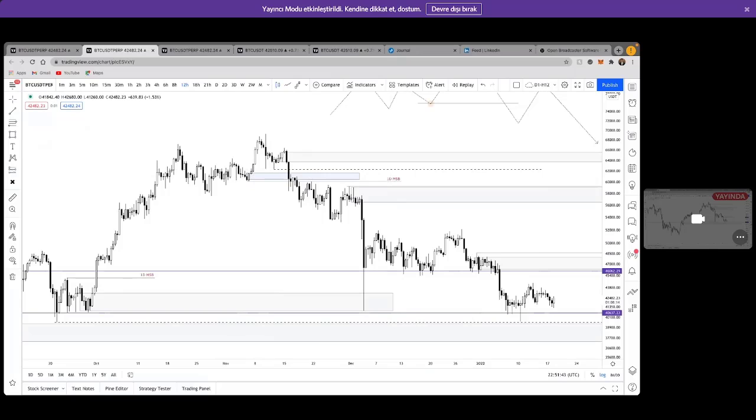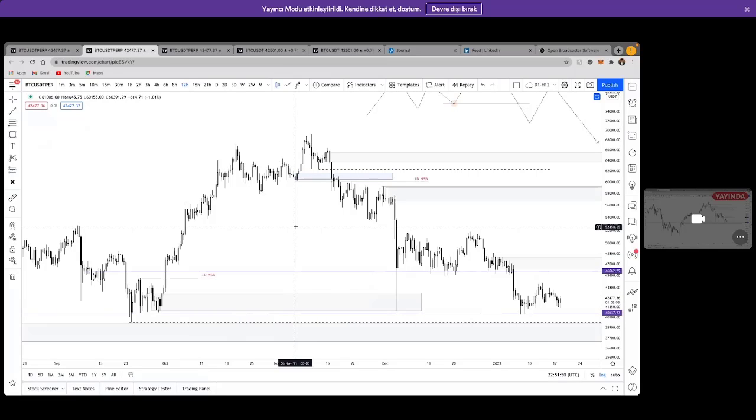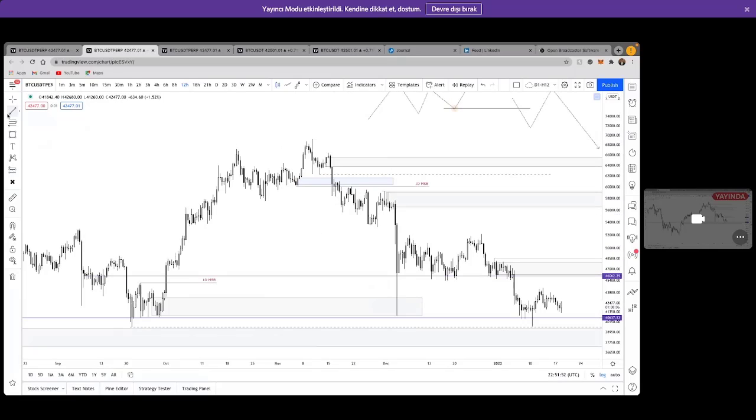Okay, so after the market structure shift happened, then we would expect the previous lows for taking profits, right? Of course. What would have been your targets in case you would have shorted right here?